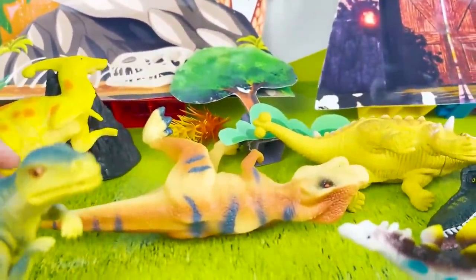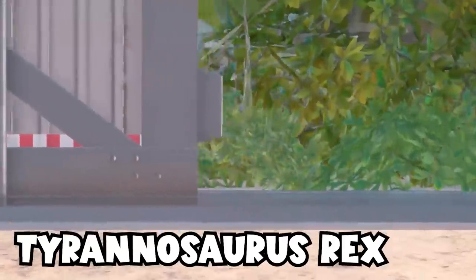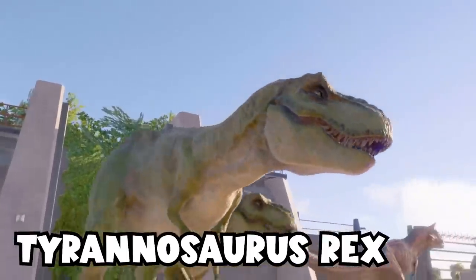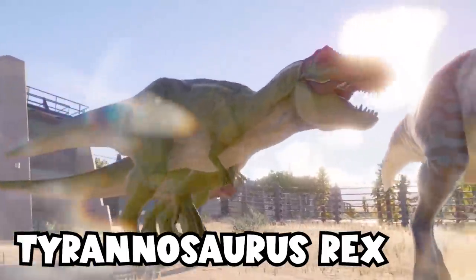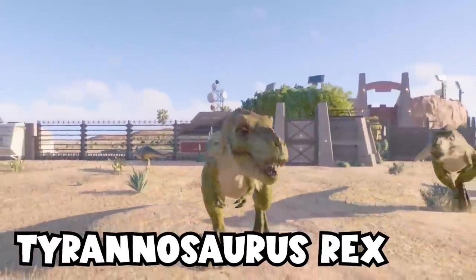The T-Rex, Tyrannosaurus rex, is one of the best, most well-known of this family of dinosaurs. It lived throughout what is now Western North America. Fossils have been found in many places, dating to 66 million years ago.